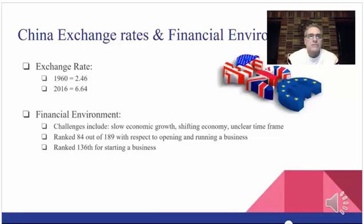China's exchange rates per US dollar from 1960 to 2016 went from 2.46 local currency units to 6.64 respectively.